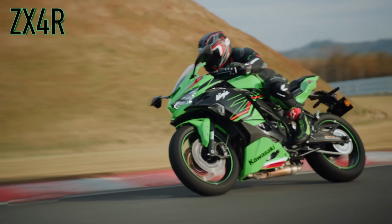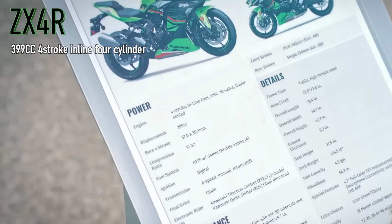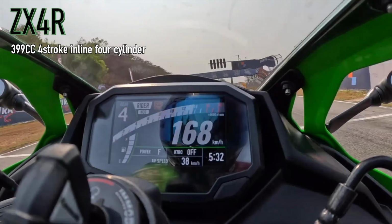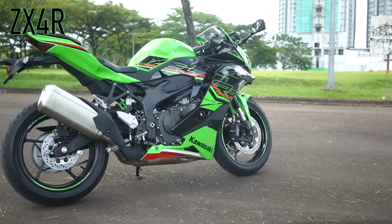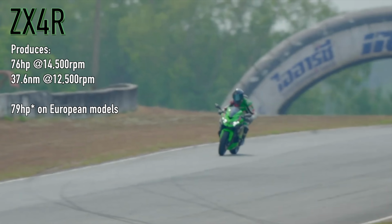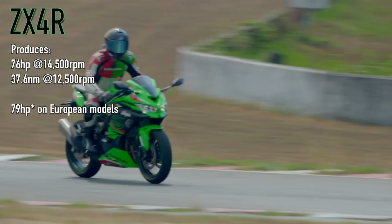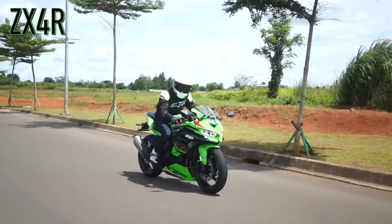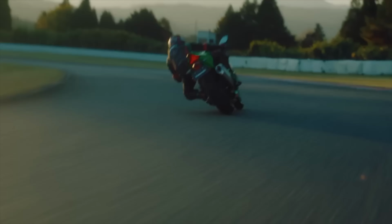The newly announced ZX4R's motor is its party piece, featuring a 399cc 4-stroke inline 4-cylinder engine that will be an absolute screamer. With it revving all the way up to a redline of 16,000, Kawasaki claims that it'll produce 76 horsepower at 14,500 RPM and 37.6 Nm of torque at 12,500 with the Ram air mount engaged. It does seem, however, the European versions of the Ninja will create 2 or 3 more horsepower than the Aussie versions, with it going up to 79 horsepower.